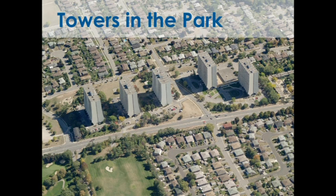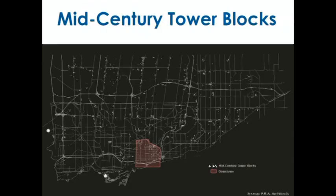I'd like to say that we just developed this project, realized the errors of our way and stopped, but we didn't, in fact. We rather peppered these sites throughout our entire city. These are not an anomaly in Toronto. Every one of those white dots on the screen represents a cluster of towers. Over a million people in Toronto live in these towers. So we are a city of high-rise living.